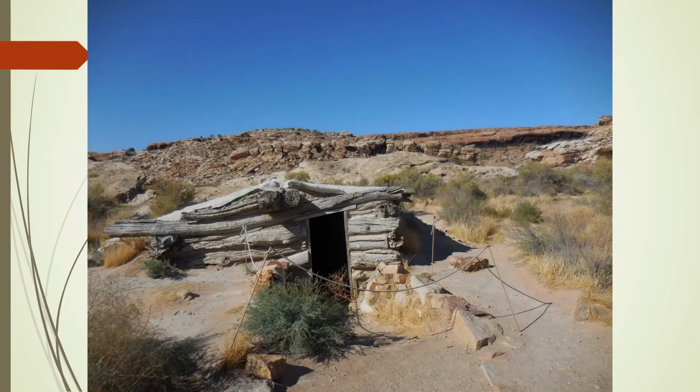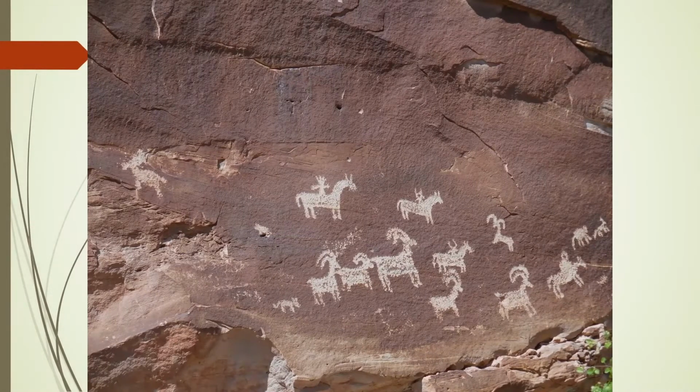Amazingly, the Wolf family lived here and ranched here for 10 years around the turn of the 20th century. But the Native Americans were here long before that.